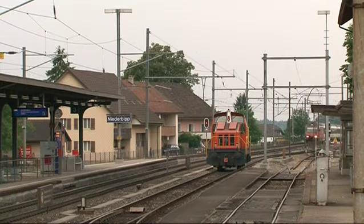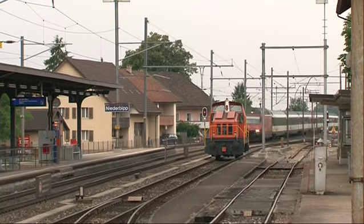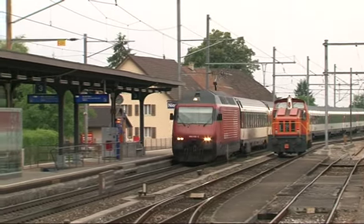Class 460 are in charge of most of the express passenger services on the line. Here 460-109 heads train IR 2141 from Biel to Zurich.